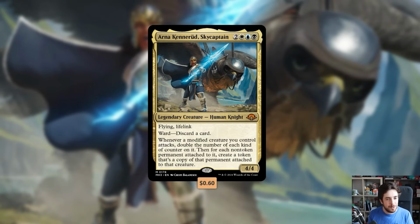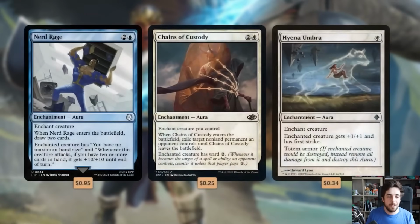So that's what we're trying to do: load up on auras on all our creatures, Arna and our other creatures, swing in with them, and then double up on all those auras. The type of auras we're trying to double up on are typically ones that have powerful ETB effects or just have powerful effects in general.